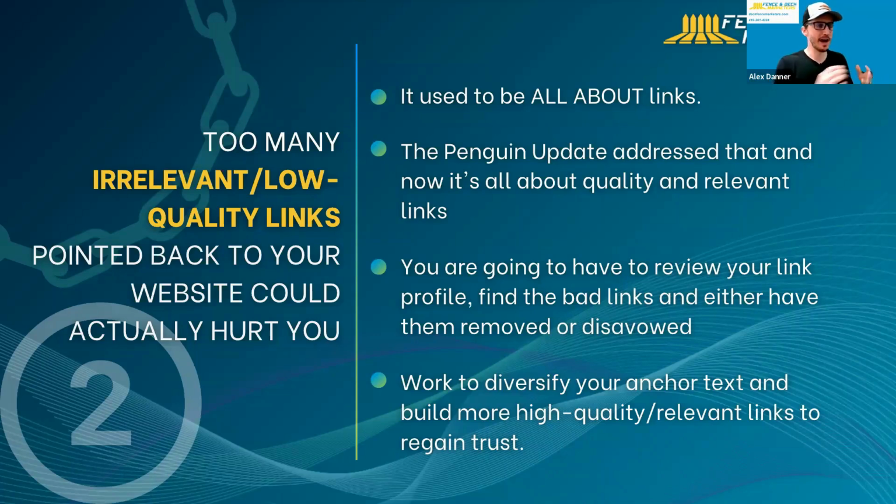So if you have good quality backlinks to your website, it helps increase your rankings. And this is what you need to be doing for your business. But it used to kind of be all about backlinks way back when. But since the Penguin update, this is a Google update, they addressed that, and now they basically just wiped out rankings of a lot of businesses that were cheating.